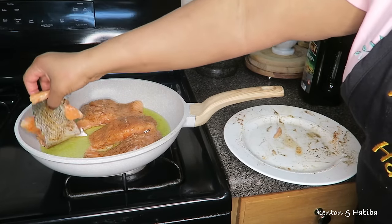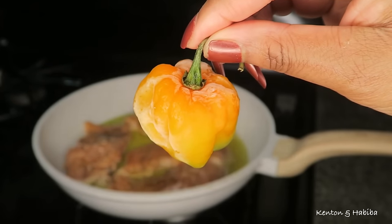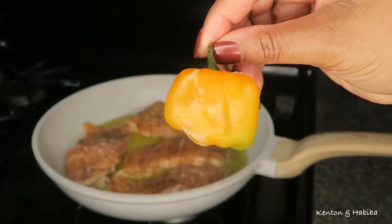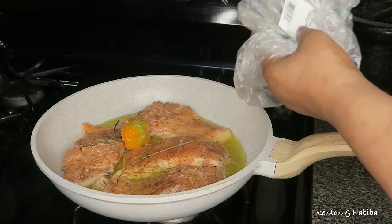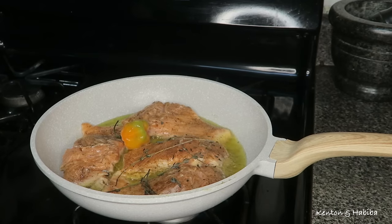So anyway, into the pan the salmon goes, and I'm going to add some scotch bonnet because I love scotch bonnet. It gives it a very Caribbean flavor. I don't even cut open the bonnet, the pepper. And then I'm also adding some fresh thyme.